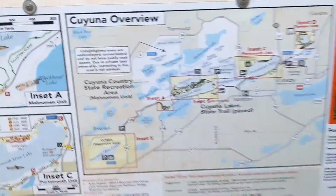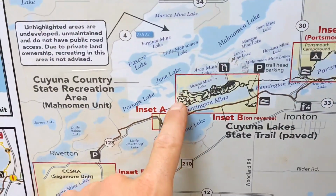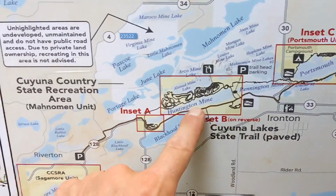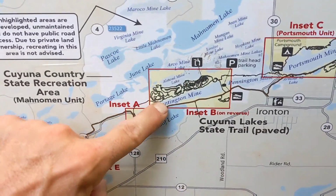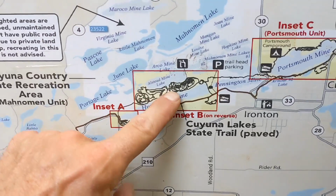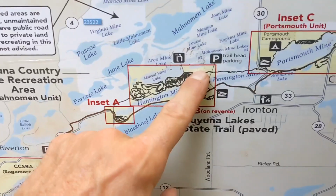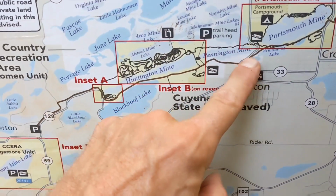So this is the stuff we're mostly riding, and we're just doing the easy loop through all of this. There is one part that goes through here and back, but mostly we're staying along the north edge of this lake. And then we went and did this loop.